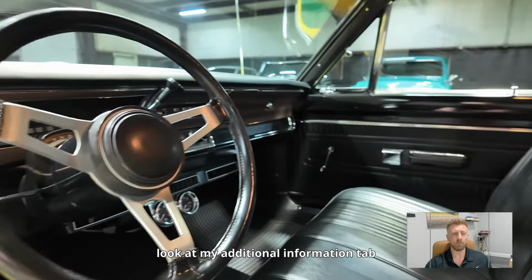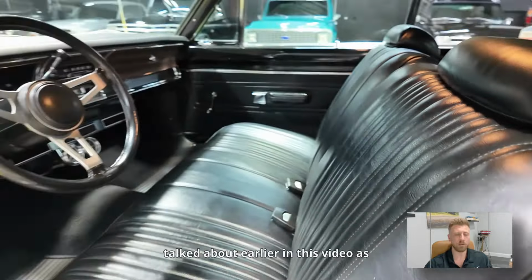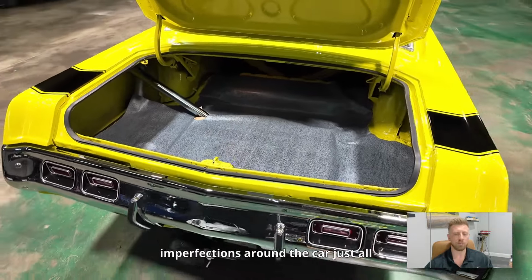Take a look at my additional information tab posted on my website, pcclassiccars.com. It's going to outline photos of all the additional paperwork that I talked about earlier in this video, as well as photos of the motor numbers, the VIN tag, as well as just little imperfections around the car, all small stuff.